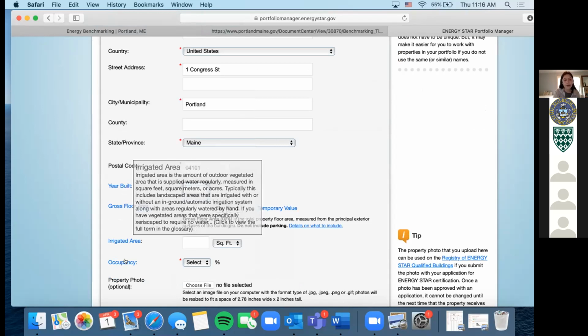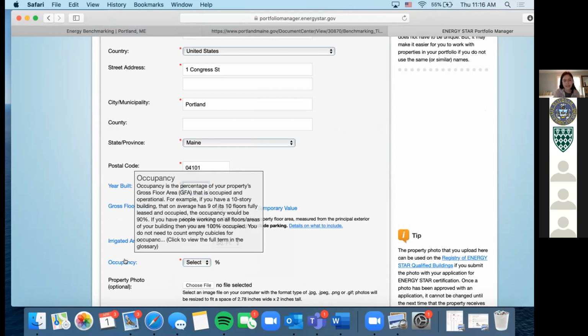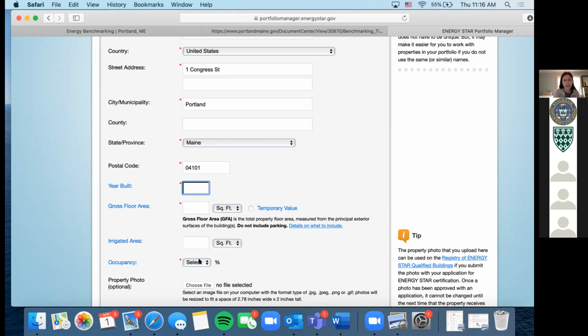such as occupancy. That could be one that you maybe don't understand, which occupancy is essentially if there's a whole floor of an apartment building that is, let's say, under construction or not being leased, you would not count that floor in your energy data. But for the most part, you'll probably be putting 100% here. If it's just a room or two that aren't being leased, it's still 100%.